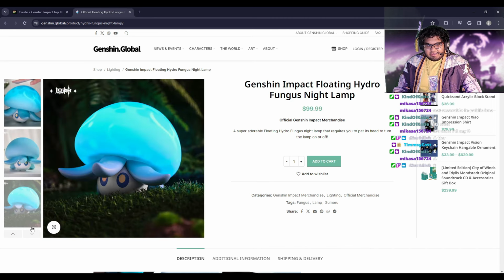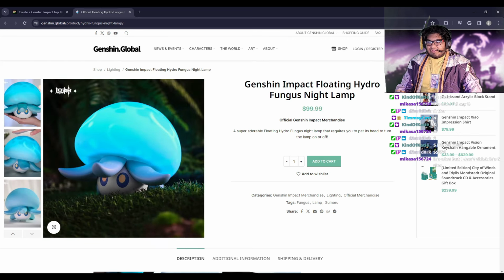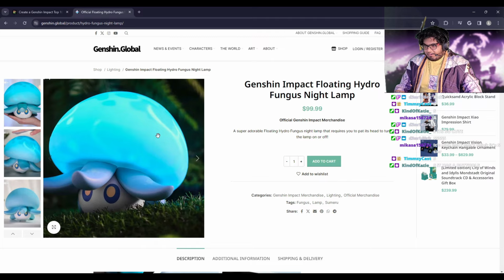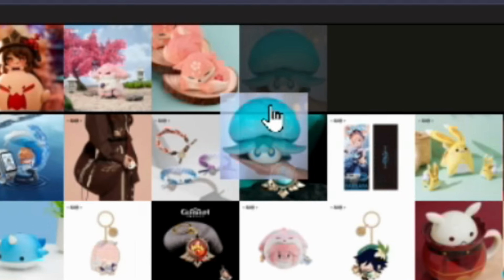Hydro Fungus Nightlight Lamp? That's a good idea. That glows. I like how it glows. It is quite unique. I wish when you tap it, it changed elements. Like it was Electro when you tap it, and then it changes to Geo, and then it changes to Pyro. I think that would have been cooler. But you guys are thinking S. So, you know what? We'll do S.